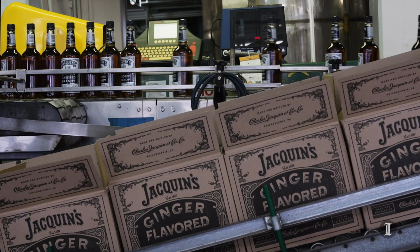The PA Dutch eggnog is something that a lot of people aren't aware that we do, but it is batched and bottled right here in good old Kensington.